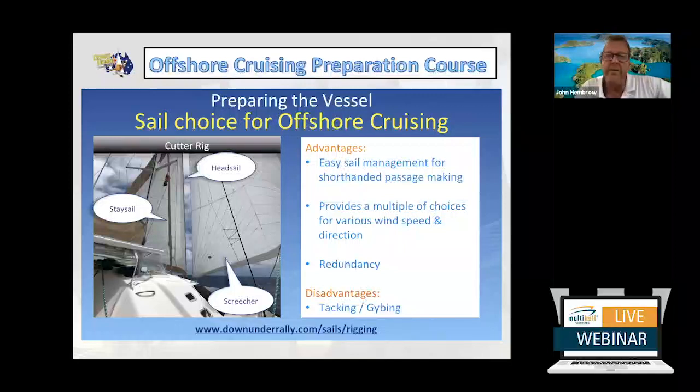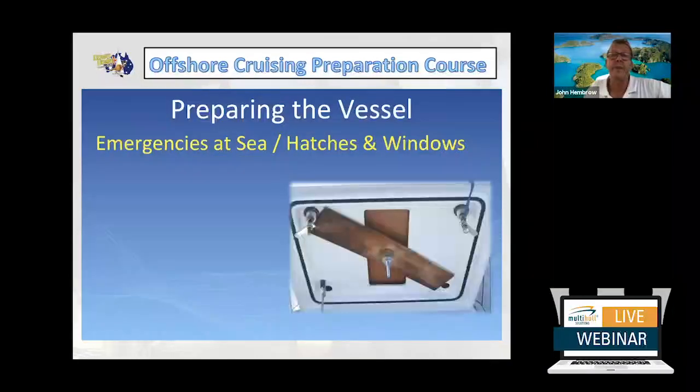And all of this is done from the cockpit. We don't have to leave the safety of the cockpit in order to change the sail configuration of our vessel, and that goes for our main sail as well. We can have a full main down to a third reefed main and not leave the cockpit in order to put the reefs in or take them out. Again, for me, a critical safety factor. Easy sail management for short-handed passage making. So, another thing to consider, sail choice. Emergencies at sea.